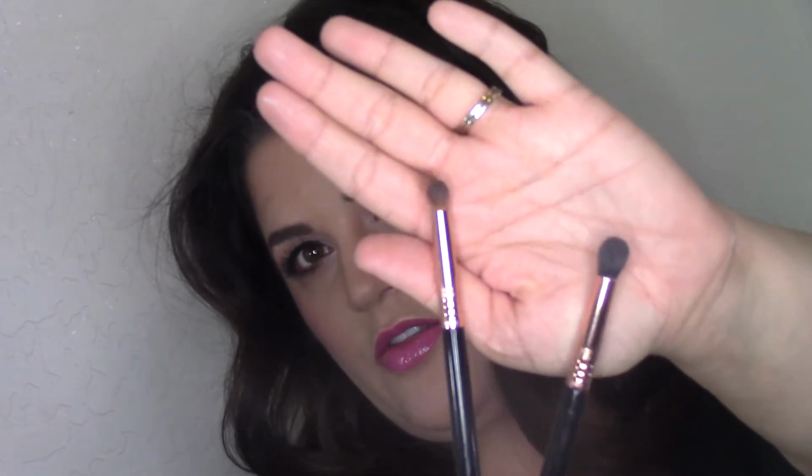Then I'm using the Sigma E34, the domed utility brush. This one is a little bit smaller. This is the E39 that I just used, and this is the E34. So you can see the E34 is quite a bit smaller. And this one I'm going to poke in Vintage and a little bit of a super dark brown. So I took a really dark brown and I'm just pointing it in that outer V, getting a nice defined area there.